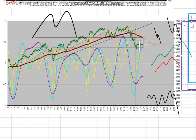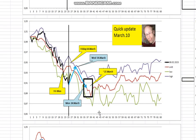I have my wavelets. Well, starting with my scenario. Here originally in yellow, I expected the bounce from around Friday, Monday. Actually, the average had a low on Monday, so I should have said Friday to Tuesday. So that was a subjective estimate, Friday, Monday. A more objective one would have been around Monday. But we continued down even after Monday.